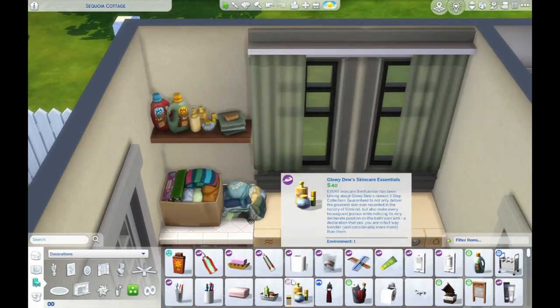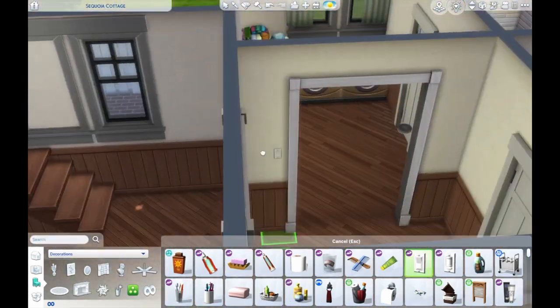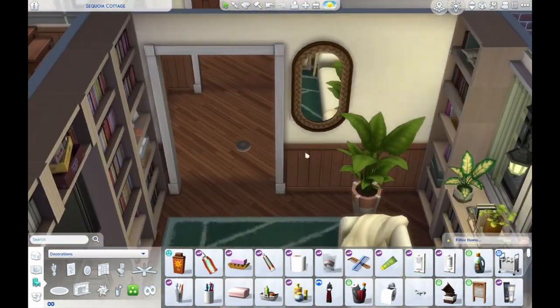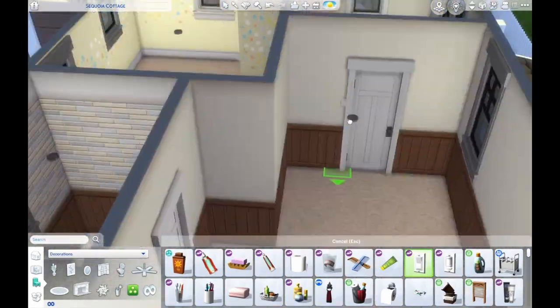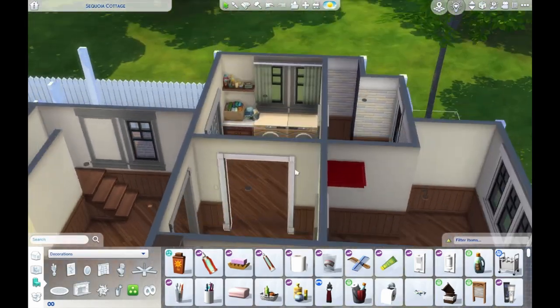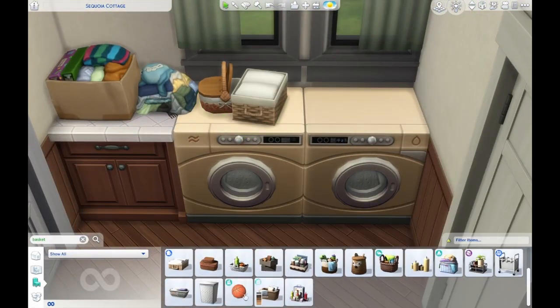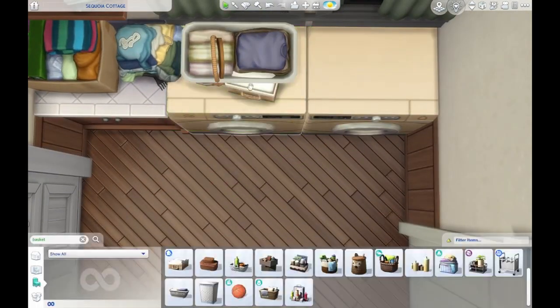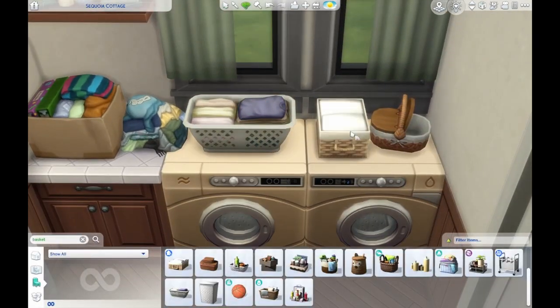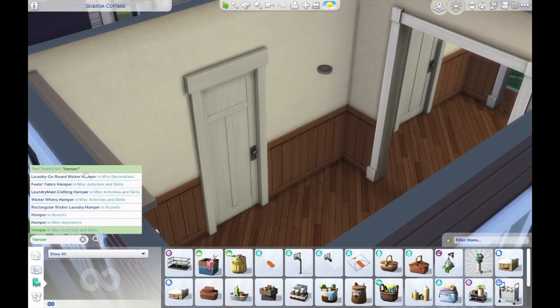And we get the washer dryer, some clutter, and then we get a chair, and we put the hampers in here because while it doesn't make sense in real life to have the hampers by the living room, because you'd have to take your clothes from the bathroom or your room and put them there, it's easier in The Sims for them to be by the washer dryer. So I try to always put them by the washer dryer because it's so much easier when you're actually playing the game to do that.